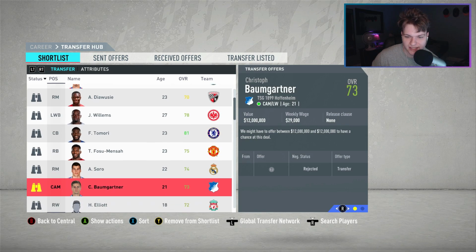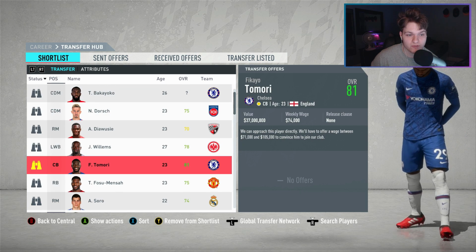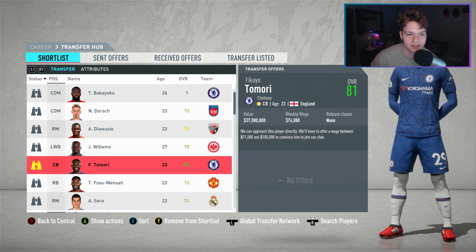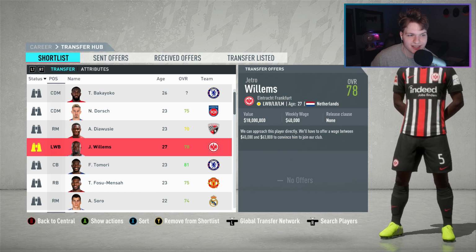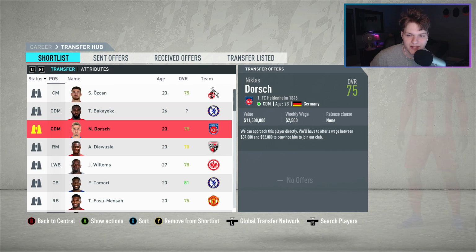Also, there are some players that I found that their contract is expiring. Tomori from Chelsea, we could sign on a pre-contract. 81 rated, 23 years old. That would be a very, very good signing. Also, Jetro Williams would be another good signing, 78, 27 years old. Could be our new left back. Ben Arnholz could be our backup if we signed him. And that is pretty much it.